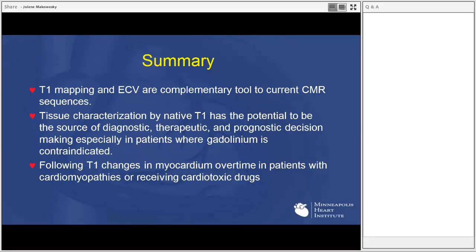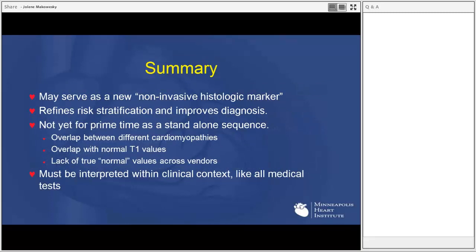T1 changes in the myocardium occur in patients who have cardiomyopathy. Could we use this in following patients who are receiving cardiotoxic drugs? Maybe. It may serve as a non-invasive histology marker. It allows you to risk stratify the patient beyond gadolinium enhancement. Now, is it ready for prime time? Probably not as a standalone sequence, in part because of overlap with different cardiomyopathies.